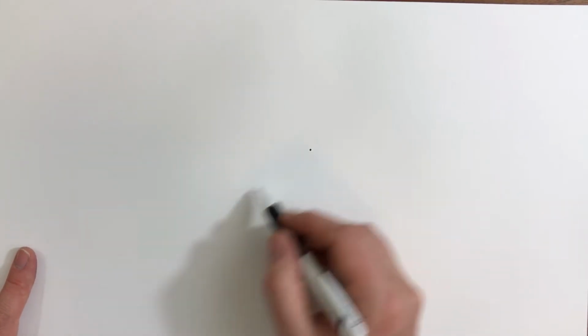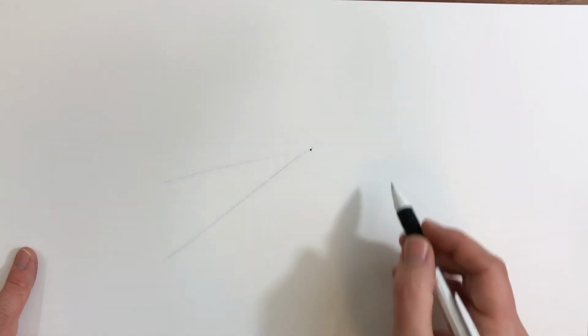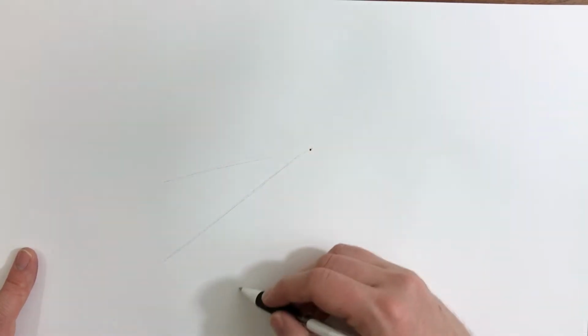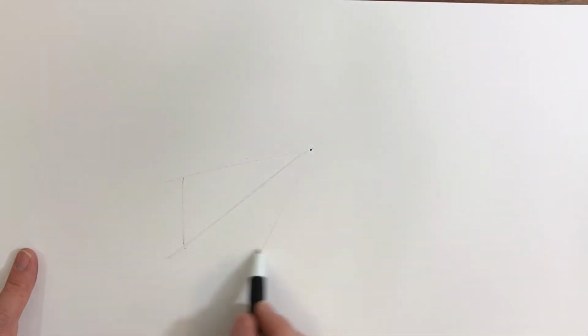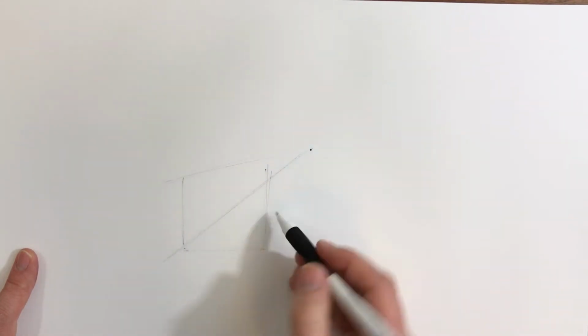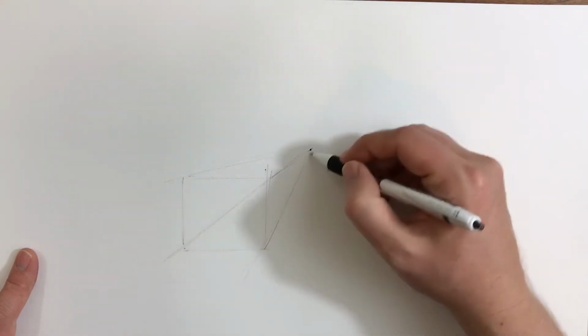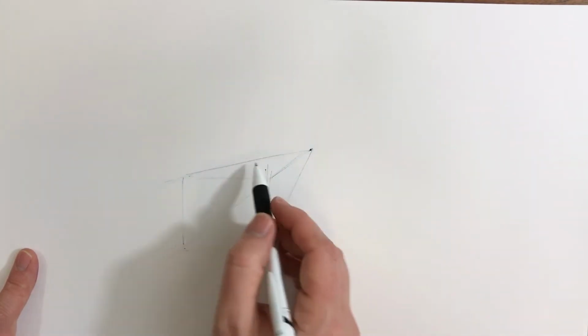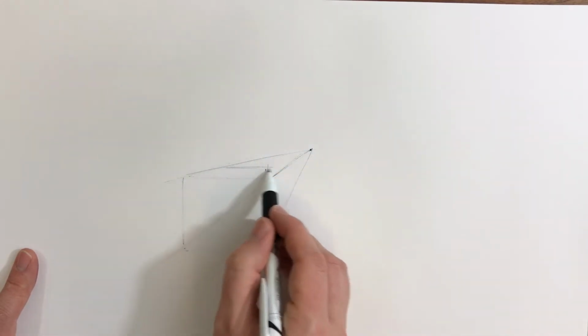So let's just draw a box for now. So we draw lines. Remember, any line going away from us is going to go straight through that line, and all other lines will be either straight up and down or straight horizontal. So you can see all the lines going there, and then I can choose how far back into the distance my box is going to go.